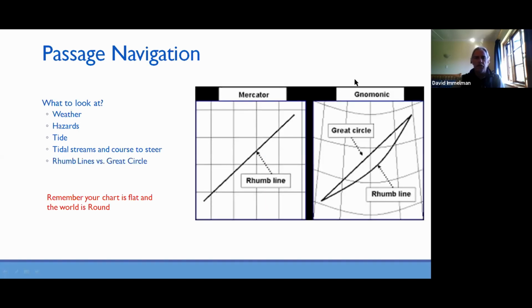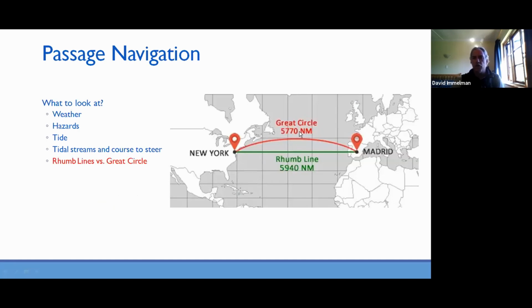So if we just look very briefly at Mercator and gnomonic charts. Mercator charts are the ones we use, which are flat, and our grid system is square, whereas on gnomonic charts the grid system, as you see here, is curved. So you take that same rhumb line and you put it onto a gnomonic chart, that's what it looks like. Therefore your great circle route is quicker, but that's a topic all on its own. It does need to be taken into account when you're doing long trips, because it makes a big difference in time. That's a whole day sailing.